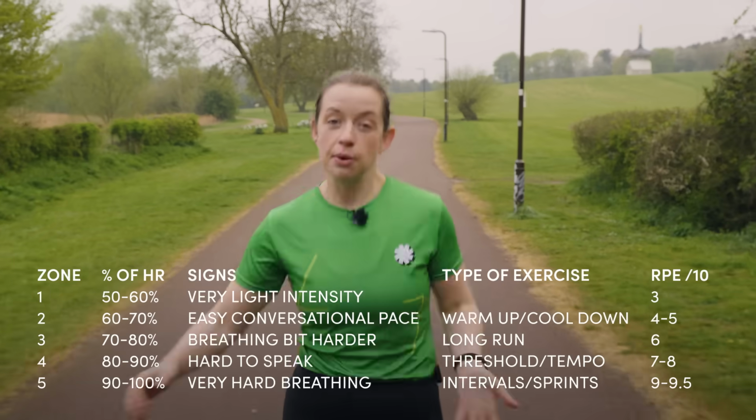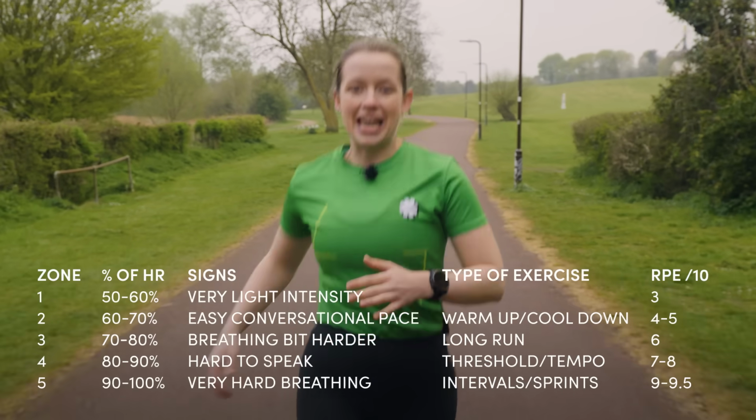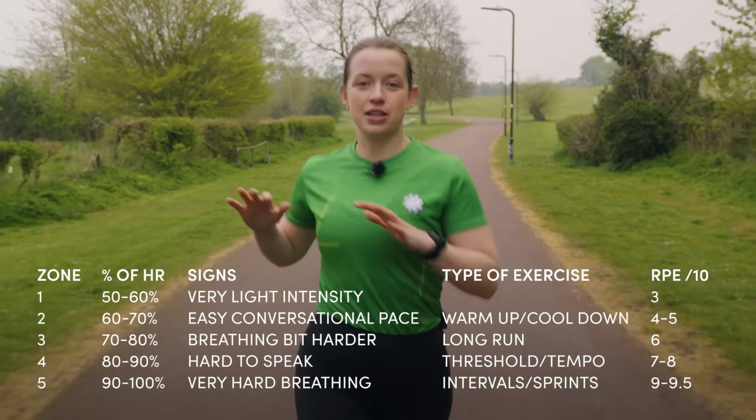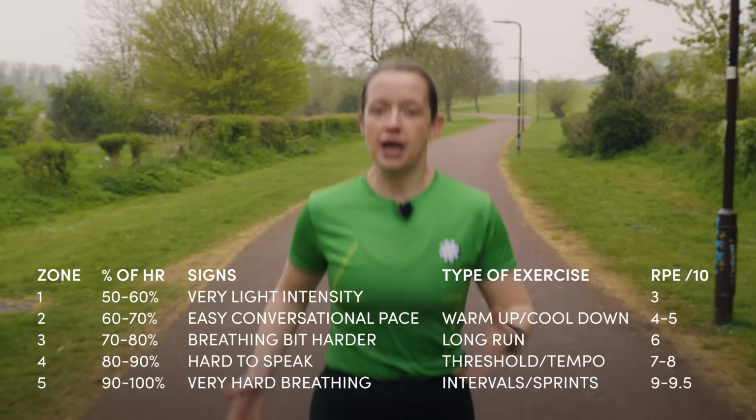And then when it comes to slower runs, you probably want to be working in zone 1, 2, maybe 3 at a push, but the key is to make sure that it's a low effort. So you're probably working in and around 70% of your heart rate reserve.